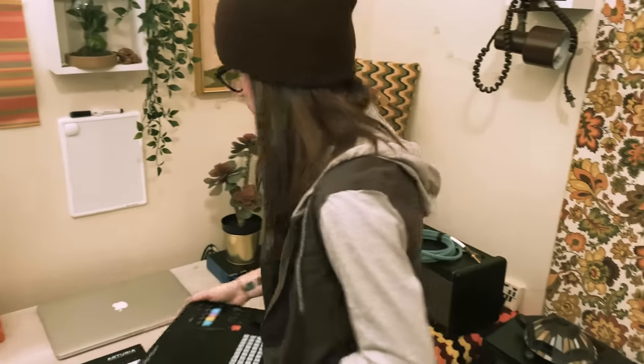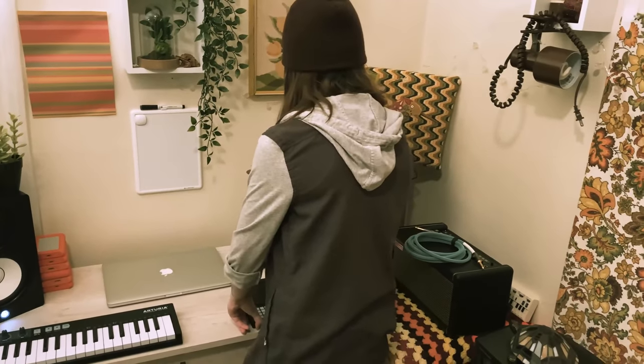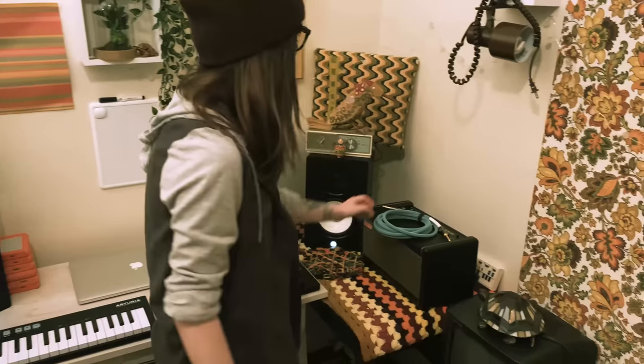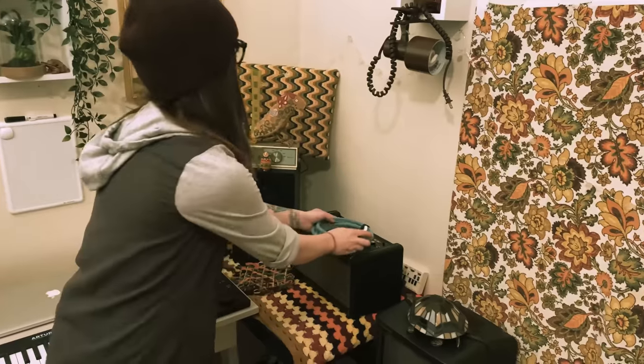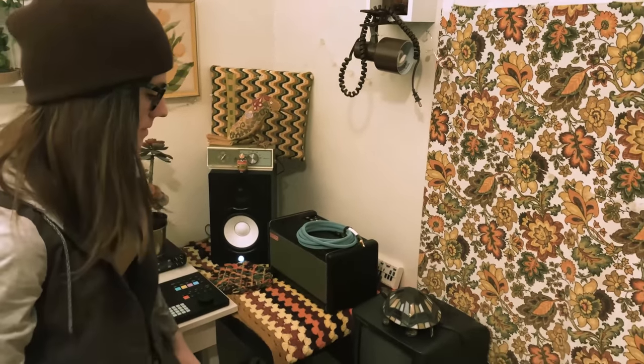This is the Polyend Tracker. I will be making probably lots of videos with this, honestly. I'm not gonna get into that too much now, though, because you'll see it in videos. And then over here, I have a Positive Grid Spark. I'm gonna be making a video on that as well.